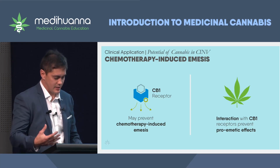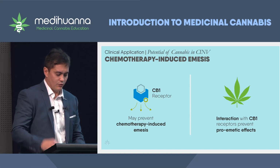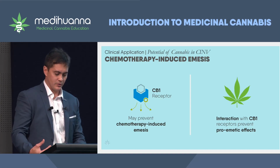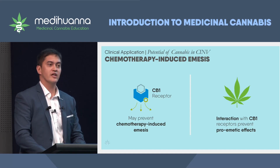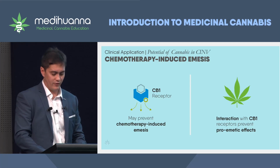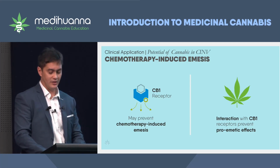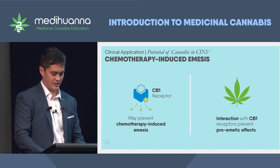So how does chemotherapy-induced nausea and vomiting occur? Well, free radicals created by the chemo induce serotonin release from the gut, which interacts with the serotonergic neurons to release dopamine via the chemoreceptor trigger zone. And this is the usual base of action for our standard antiemetics, as I'm sure you're all aware.